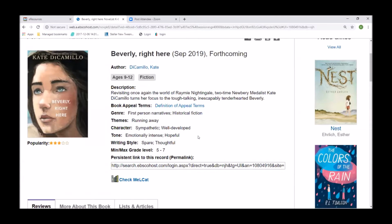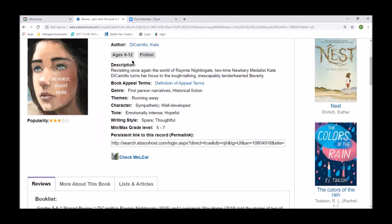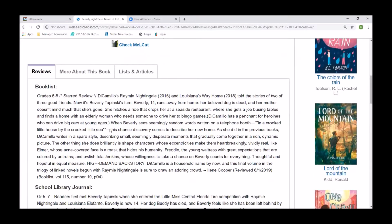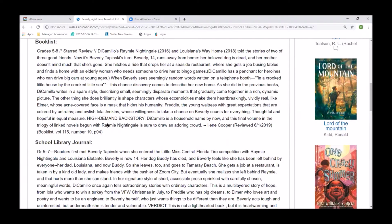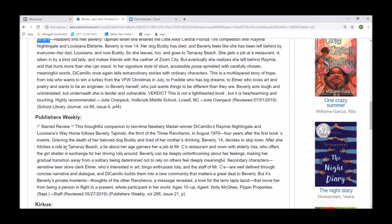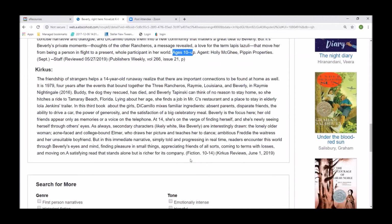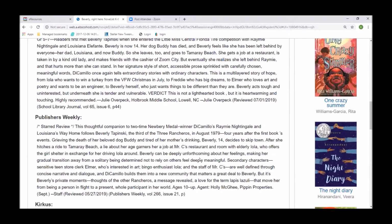Okay, wonderful. Okay, so Novelist is going to give you a recommended age range. So this has ages 9 to 12, min-max grade level 5 to 7. So that's something that you can use when you're selecting. And then when you scroll down, you're going to see all of these great reviews. And all of these reviewers are going to give you a recommendation. So Booklist says it's 5 to 8. School Library Journal says it's 5 to 7. Publishers Weekly says it's ages 10 and up. And Kirkus gives it 10 to 14. So this one is pretty firmly in that tween area of what we're looking for.